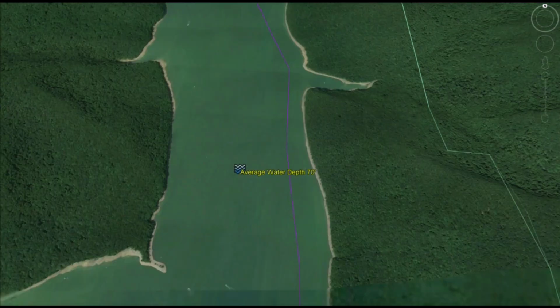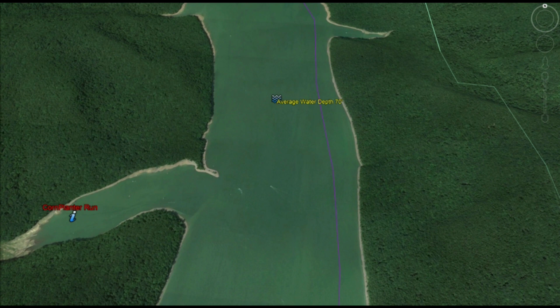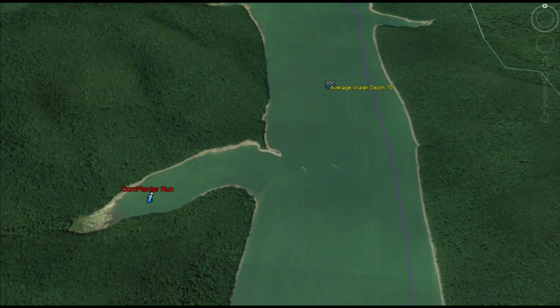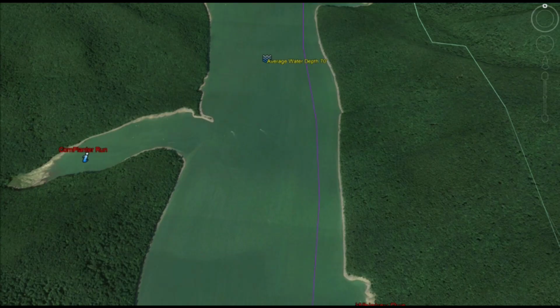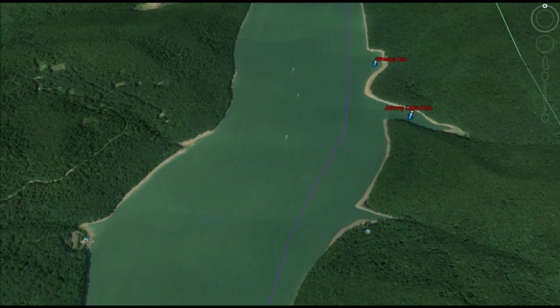And note that the average water depth of Allegheny Reservoir up in this end of the lake is about 70 feet. As we move south here, the average water depth is going to continue at 70 feet, and the channel jumps to the other side of the lake. Now note Corn Planter Run here on the left. Corn Planter Run is going to be a hot spot that we're going to talk about later.